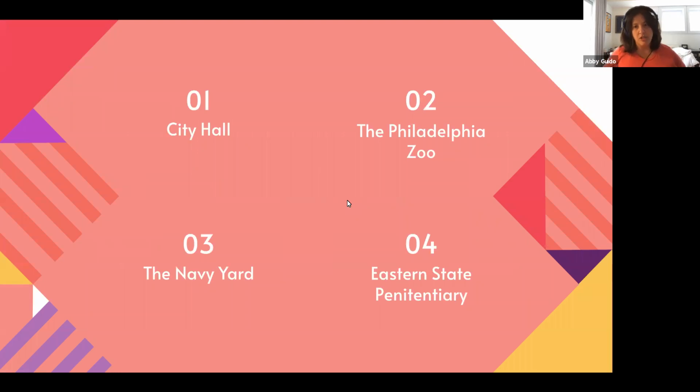The 4 locations the students were assigned were City Hall, the Fulladelphia Zoo, the Navy Yard, and the Eastern State Penitentiary. These 4 locations were selected because they were all very unique, as well as within traveling distance to our university. So when this project started, there are 5 sections of this course, and the students were each already assigned what location they were going to and what group they were in for their research. And they would travel with an instructor to the actual location to do their research on site.